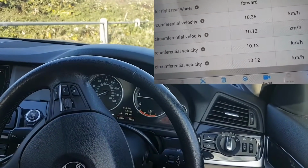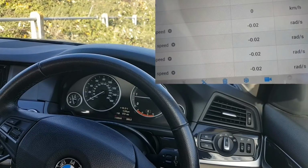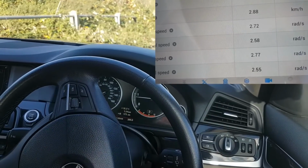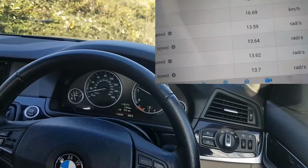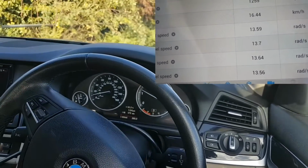Right, now we're going to change the live data. There are no faults obviously, but let's change the live data to something else now. Okay, so this is now on the gearbox. If you guys remember, we had no readings, I believe it was on the last one. So let's drive off and look at that. You must have seen this at the start of the video where there were no readings. As you can see, everything is working fine.